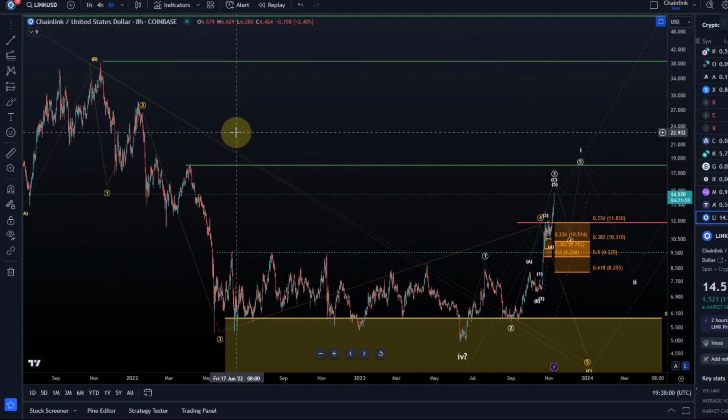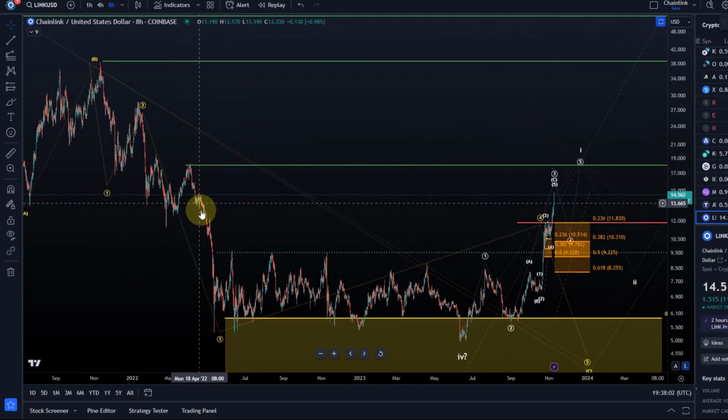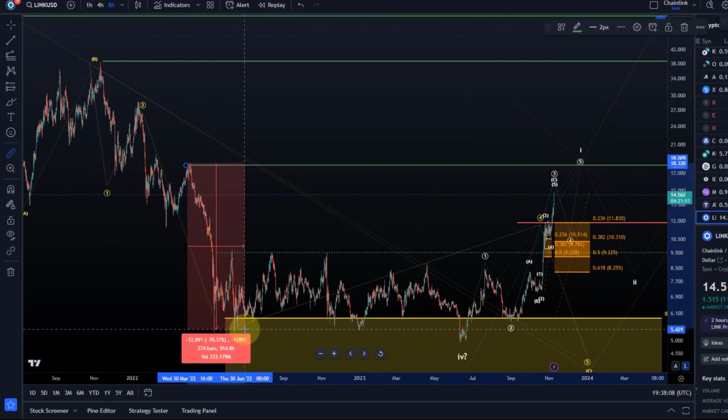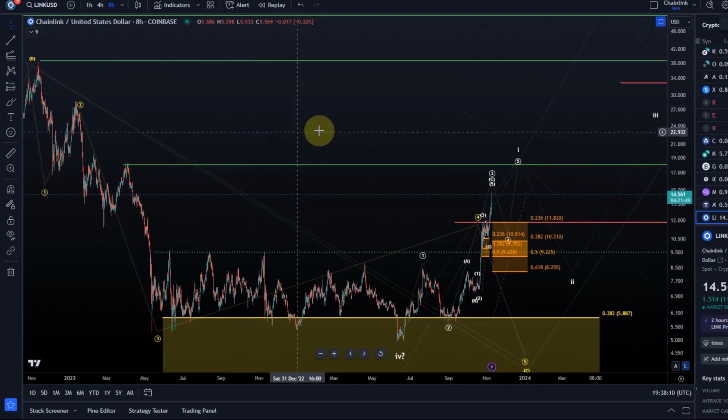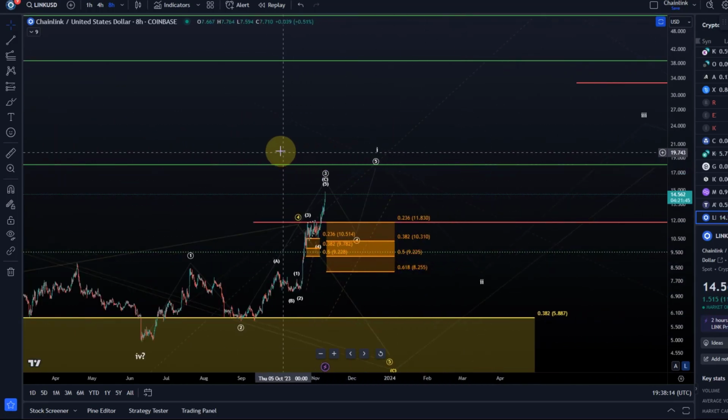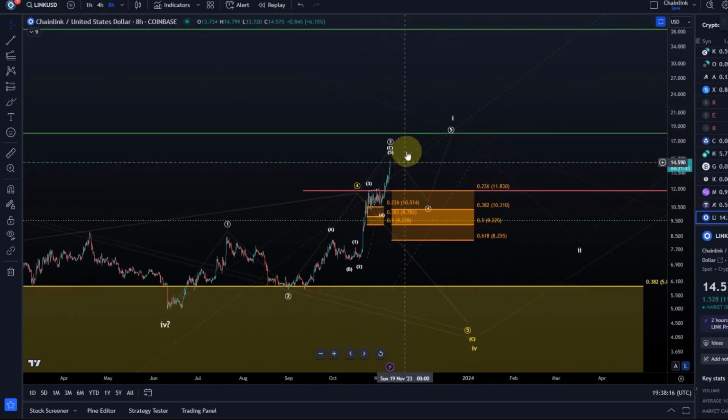Basically, that was the last significant structural resistance before the larger sell-off that did lead to basically a 70% sell-off, right? So LINK is pushing higher. At the moment, still in the third wave. Yeah, so it's just extending its third. We haven't got 5 waves up yet.